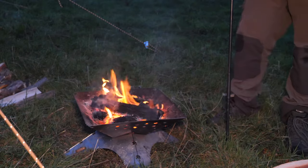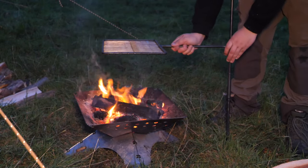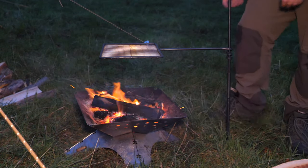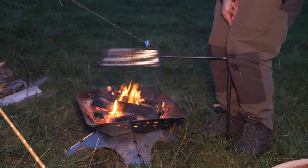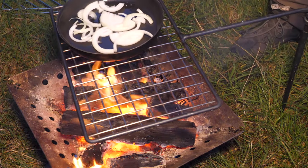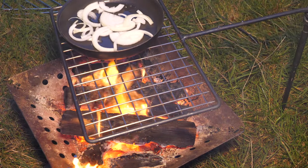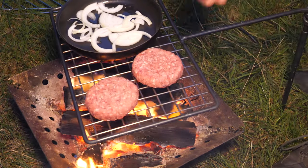What I might do is just use the grill that goes on the fire anchor. Just gives me a little bit of flexibility and I can still get to the fire. Nearly there. Okay, I've got some oil in there with the onions. And two gourmet burgers.